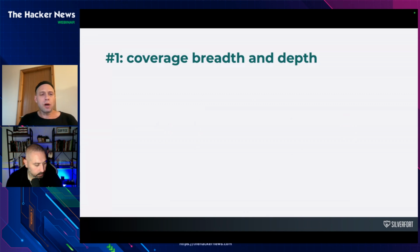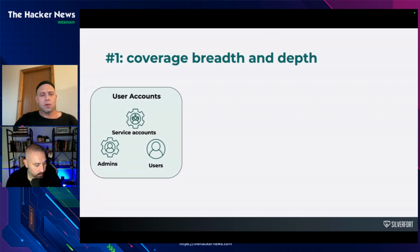So, number one, coverage, breadth, and depth. Basically, when we're talking about protecting identities, we need to remember that there are several types of identities in the environment. There are standard user accounts. There are admins, like myself from the previous example. There are also service accounts or machine-to-machine accounts or non-human identities. They have become quite a significant buzzword in the past few months. The ITDR basically has to look at all of them to monitor and analyze the behavior of all of these accounts.